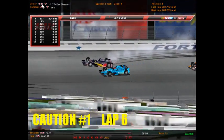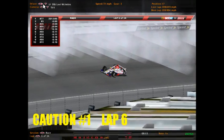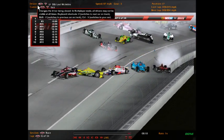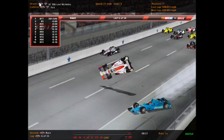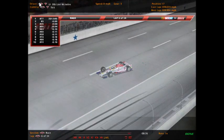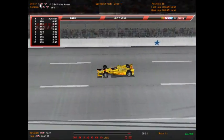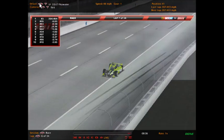Nathan Hudson, JT Bryant's in it. Blaine Keys, the second place runner in the points, and a big crash has happened. McIntyre, oh my goodness. McIntyre over. And then gets hit by Mark Steinemer Jr. in 32. Blaine Keys, who is second in points, he's in the crash. DJ Curtis is in the crash. Zachary Fitzwater.